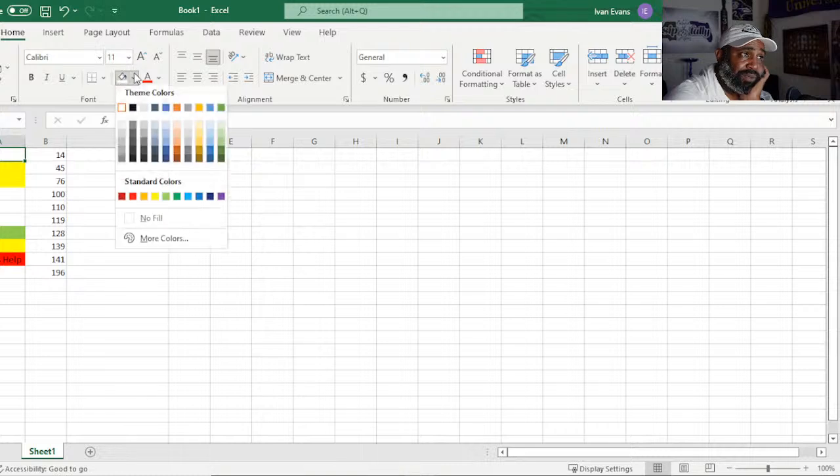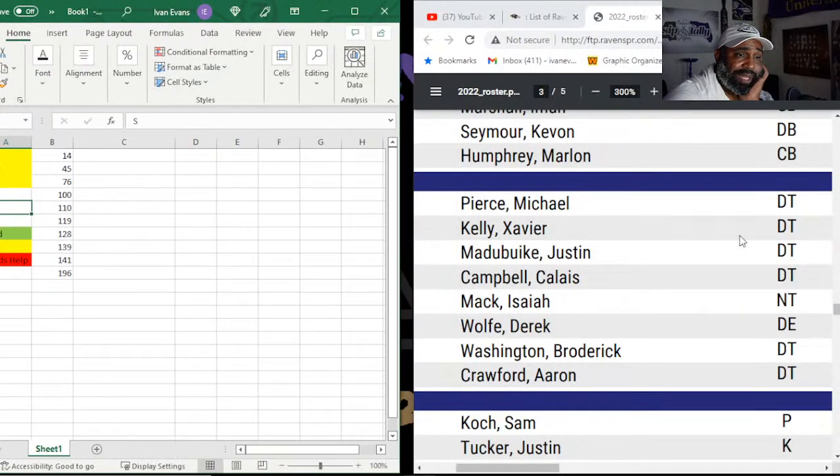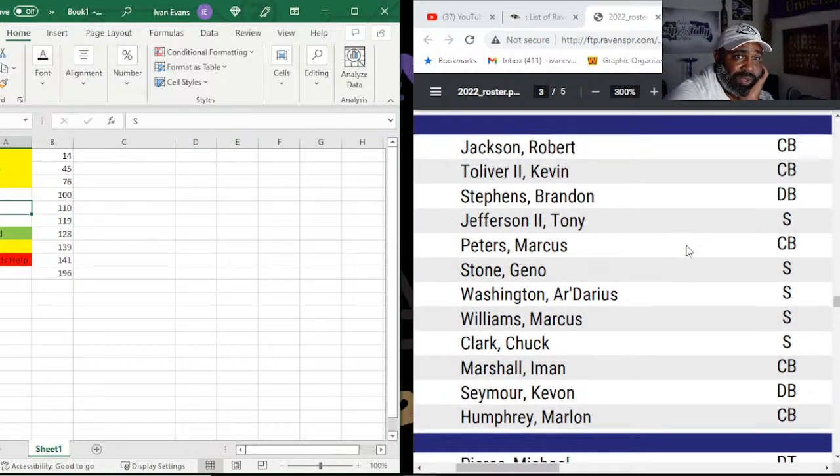We're going to go yellow with them also. So I should have just left it yellow. All right, cornerback. Let's go to cornerback. Cornerback, we got Robert Jackson, Kevin Tolliver. Stevens could be either one. That's why they got listed as a DB.